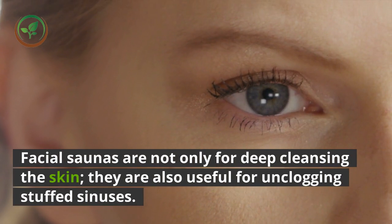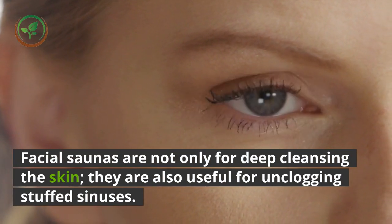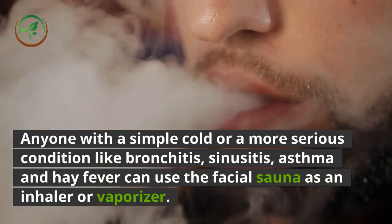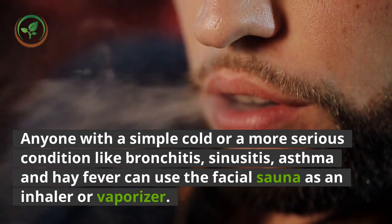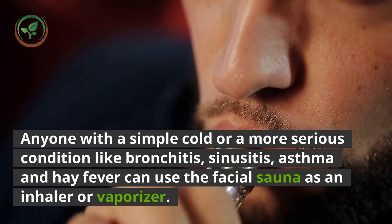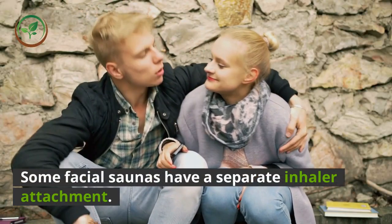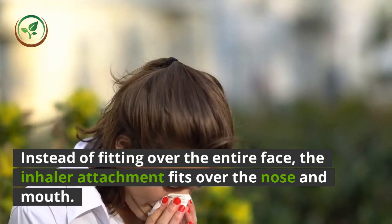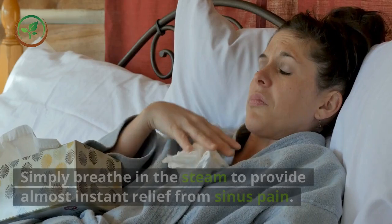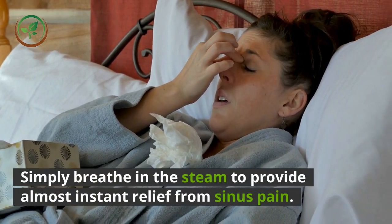Facial saunas are not only for deep cleansing the skin, they are also useful for unclogging stuffed sinuses. Anyone with a simple cold or a more serious condition like bronchitis, sinusitis, asthma and hay fever can use the facial sauna as an inhaler or vaporizer. Some facial saunas have a separate inhaler attachment. Instead of fitting over the entire face, the inhaler attachment fits over the nose and mouth. Simply breathe in the steam to provide almost instant relief from sinus pain.